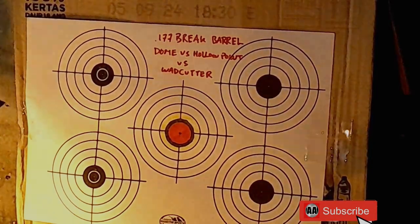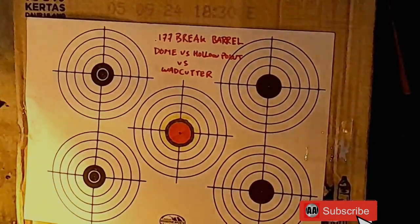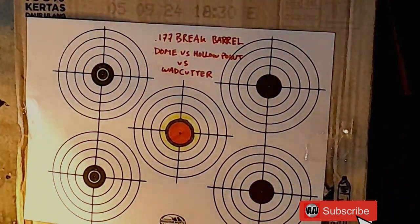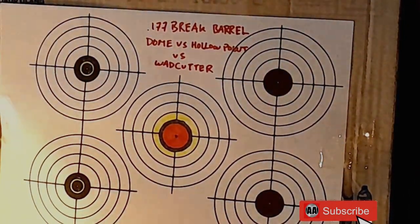We are testing three types of pellets. Crosman Premier Dome Pellet, 10.5 grain. JSB Hades Hollow Point Pellet, 10.3 grain. And RWS R10 Match Wadcutter Pellet, 8.2 grain. Let's get started.